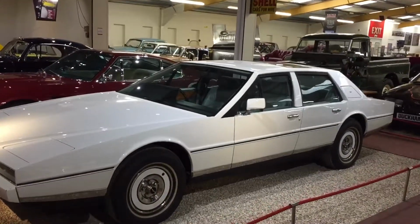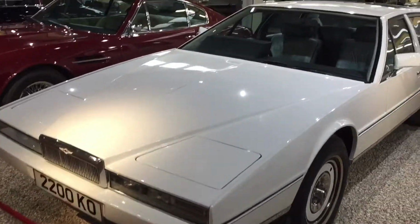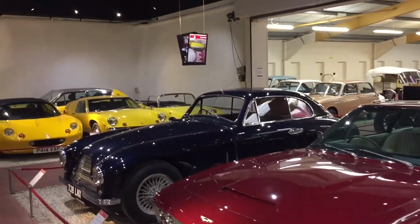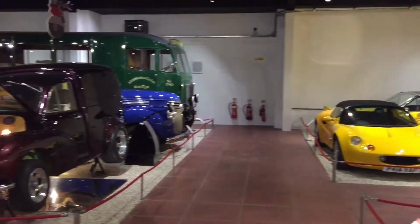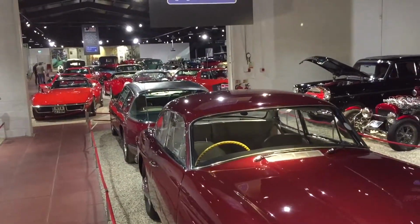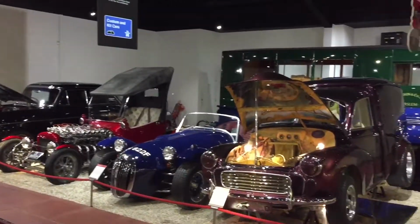Also got this massive Aston Martin Lagonda. So 80s it hurts. Loads of other nice Aston Martins and some cool Lotus. Some Jensens, they've also got an Interceptor back there. And they've also got some custom cars as well.